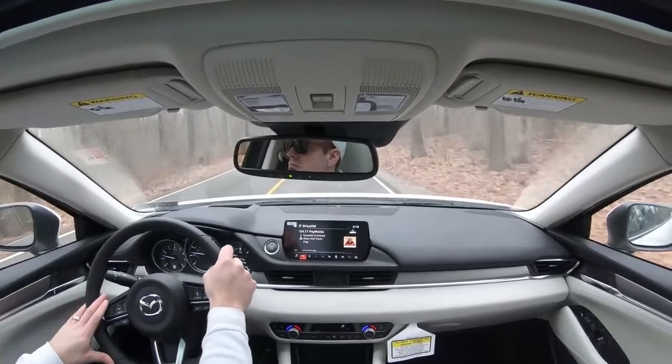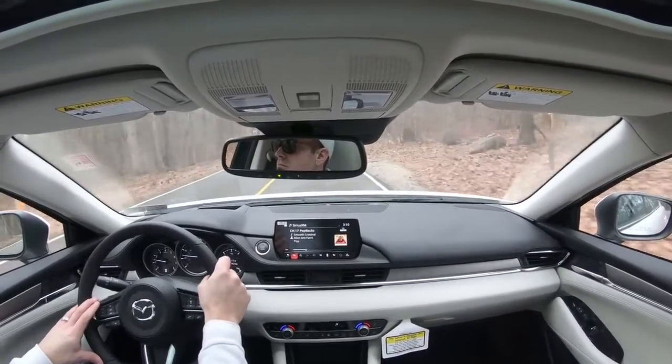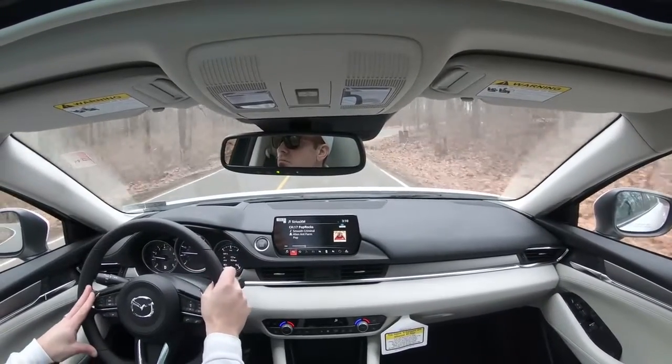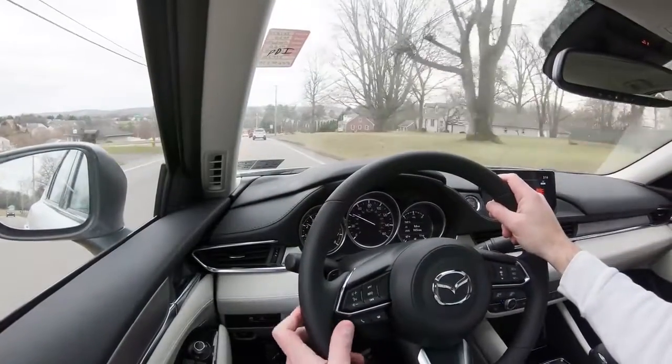Then touching on suspension handling a little bit, up front you're going to get a McPherson strut front suspension with the stabilizer bar. In the back, independent multi-link rear suspension once again with the stabilizer bar. As far as ride quality goes, I just hit a little pothole back there, certainly soaked it up plenty fine for me. So really so far my test drive today, really no issues with ride quality. It seems perfectly fine there.